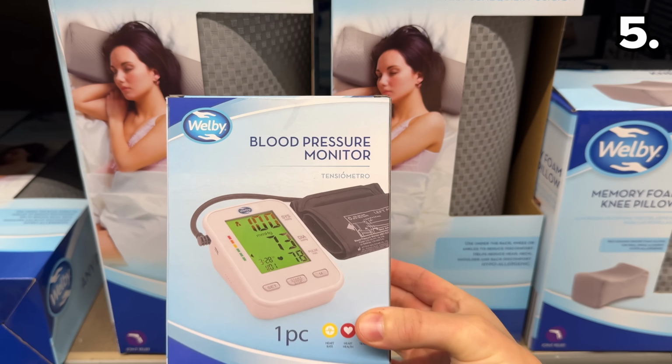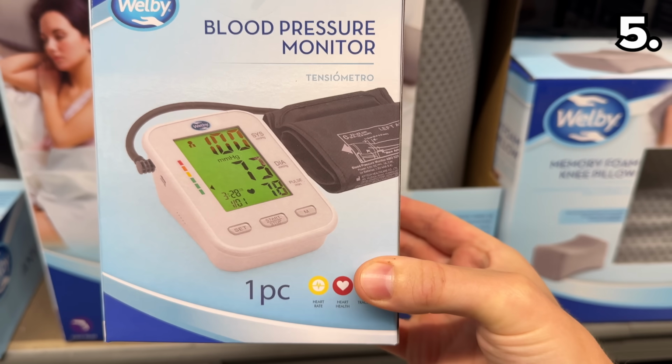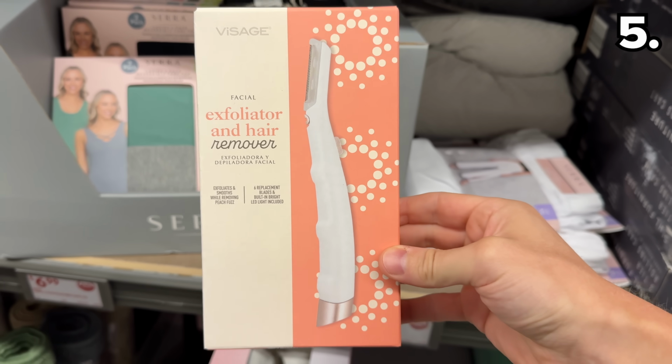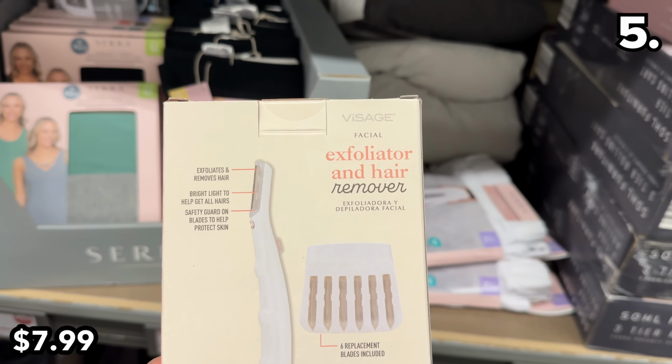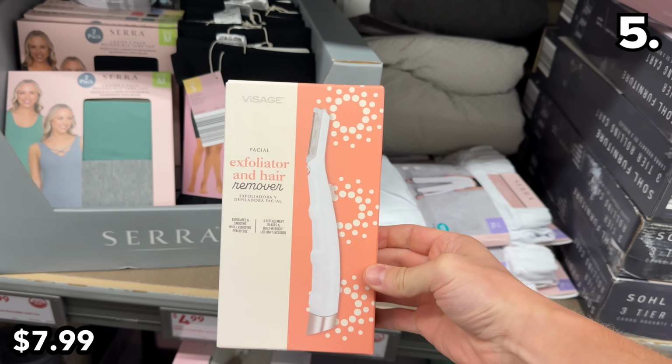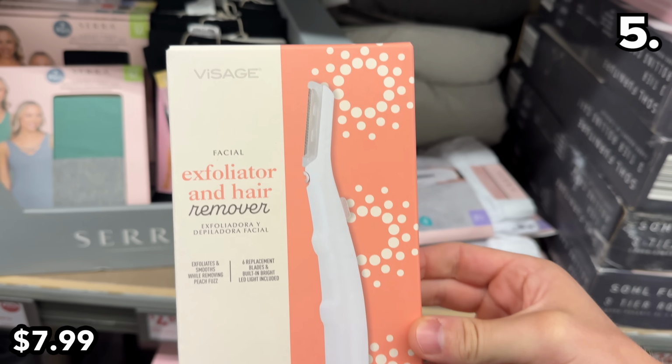In the number 5 spot, this blood pressure monitor with an easy-to-read LCD screen is very well priced at $25. This exfoliator and hair remover at $8 is an extremely popular type of product on Amazon right now, so it is interesting to see this at Aldi.